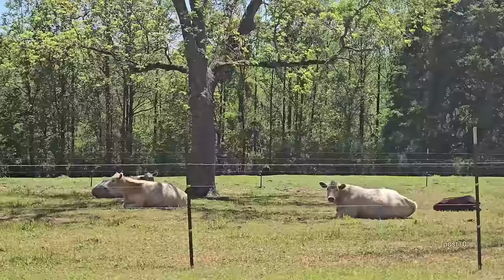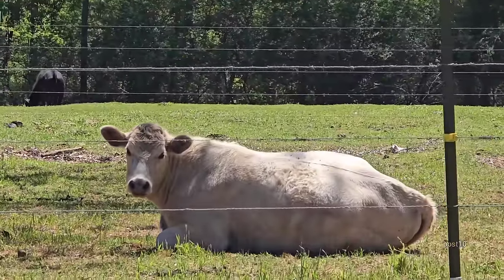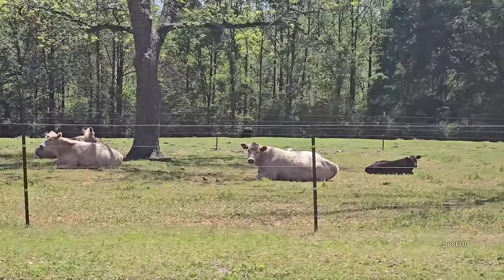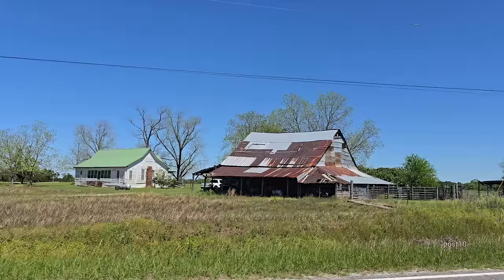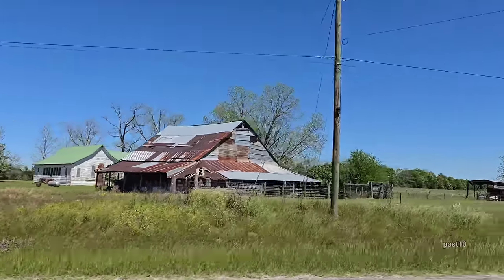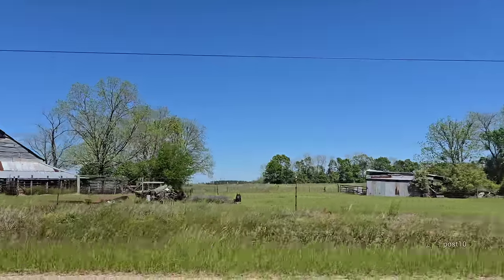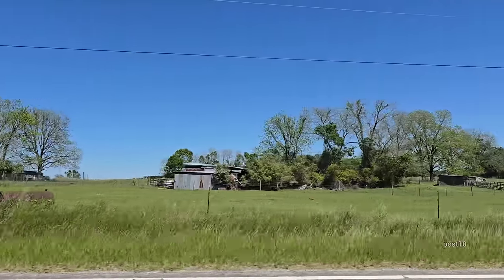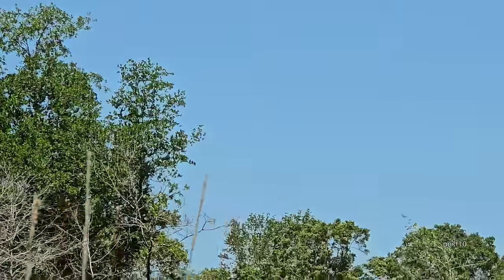A little bit further down the road, take a look at these cows. That's a very curious cow. Wonder what I'm doing here, stopped. That's a really cool barn. I love how it's made out of a whole bunch of different pieces of metal. Look at that, we got a blue heron flying away.